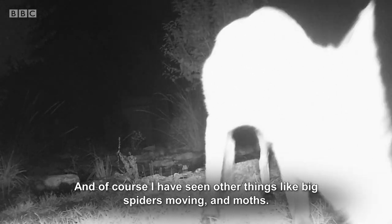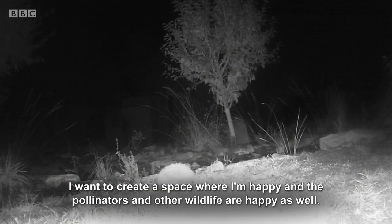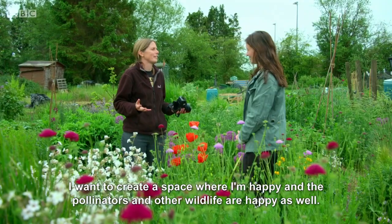And of course I've seen other things like big spiders moving and moths. Because it's a whole other world, isn't it? The nighttime on the allotment, which is just as important, but we never see it. Yeah, so I just want to create a space where I am happy and the pollinators and all the other wildlife are happy as well.